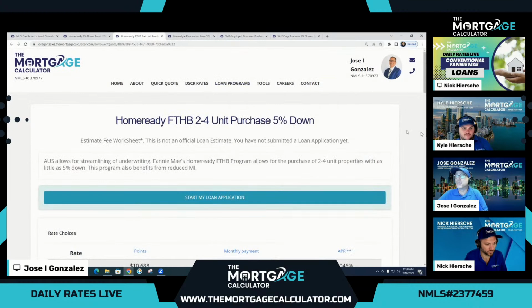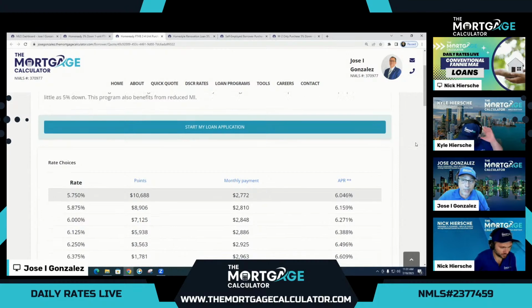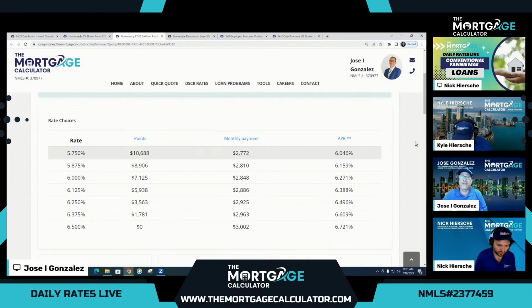So now another option, which is very interesting, is Fannie Mae's HomeReady, which is a first-time home buyer option. Now, this product does allow for as little as 3% down for a 1 unit. For the 2 to 4 unit, it allows as little as 5% down. So super interesting, because you can buy a 4-unit property as your first home, as a first-time home buyer, no investor experience needed, 5% down, reduced mortgage insurance as well. And look at these rates. 6.5% is your lowest cost option, and you can buy it all the way down to 5.75%. Amazing option. This option, like I mentioned, is also available for a 1-unit property with as little as 3% down. The only catch is that you have to be a first-time home buyer.